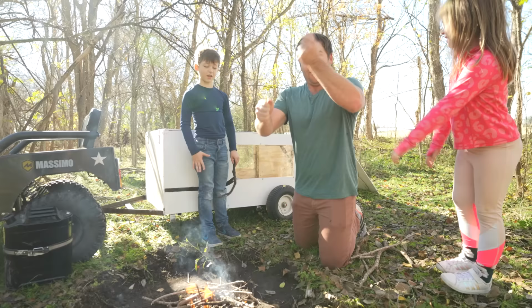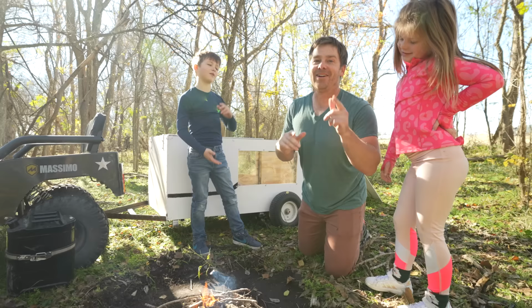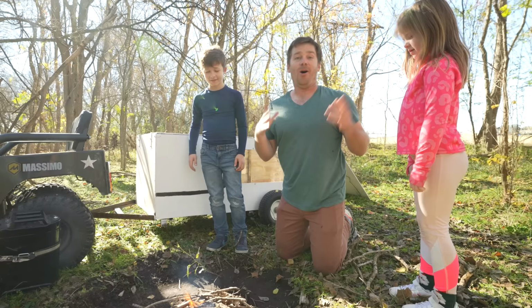You fought him away? We hid in the camper, but he tried. He tried to get in? He tried to punch the window. Well, luckily, I got the crowbar and pretended to hit him, and he ran away. Good job, Hudson. Luckily, Hudson built us a really good camper so he couldn't break in. Hopefully, we don't run into any more animals, right?